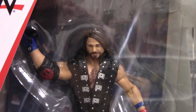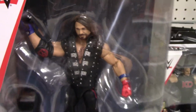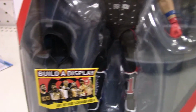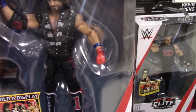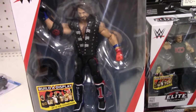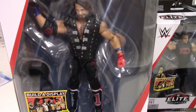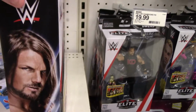There's that head sculpt. I love the head sculpt there of AJ. Probably the best head sculpt they've made for him currently. Again, this is the Series 61. You have the additional hood attachment, which you can attach to his vest. I have one very similar to this particular design in an older, which is, I believe, Elite Series 56. I do like the outfit, but I'm not entirely sold on it.